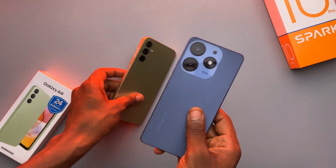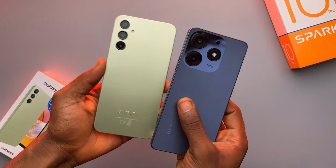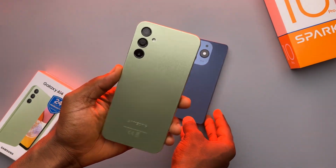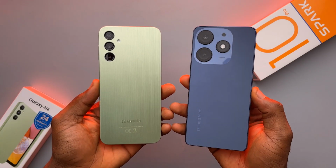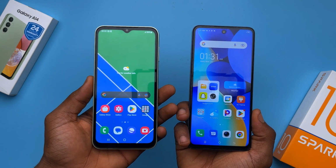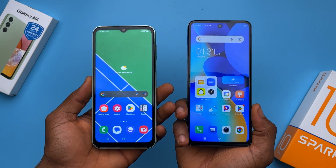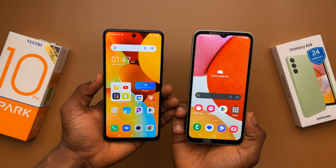Tecno went with a frosted glass type finish on the rear, and Samsung went with a plastic back. But even with that, I would actually pick the A14's rear. The Tecno isn't bad, but I just prefer the back of the Samsung. But the front of the phones also matter, and I think everyone, including Samsung, can agree that the front design goes to the Spark.